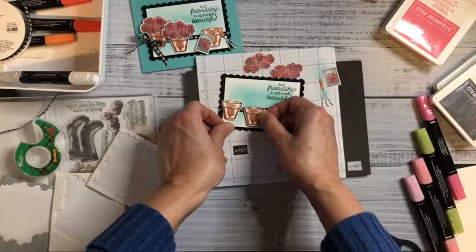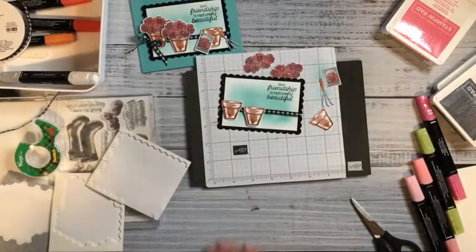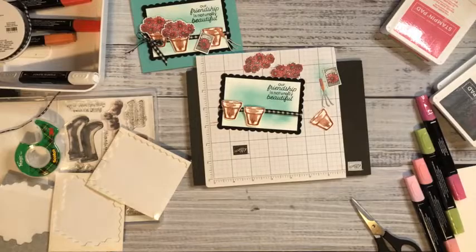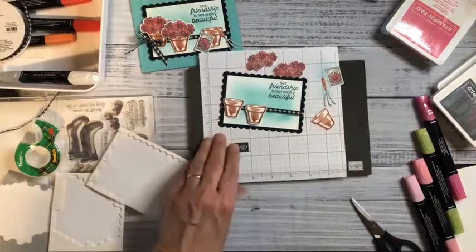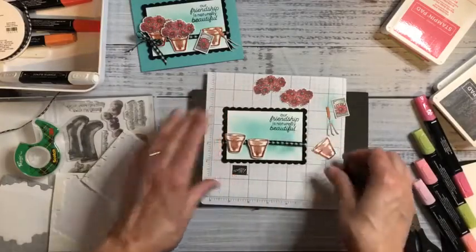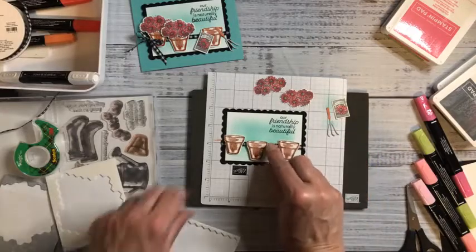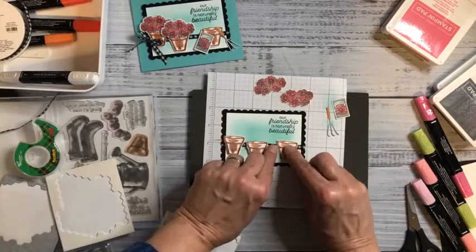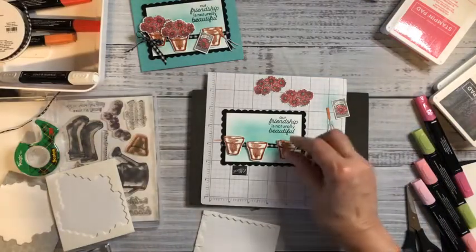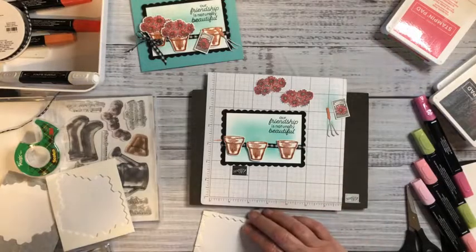Let's see, I want this a little bit farther away so you can see just a little bit of that ribbon in between. Oh, goodness. Okay, there we go. My garbage can was too far away. Then I am going to straddle this one. Another sip of water. Straddle this one around that ribbon.